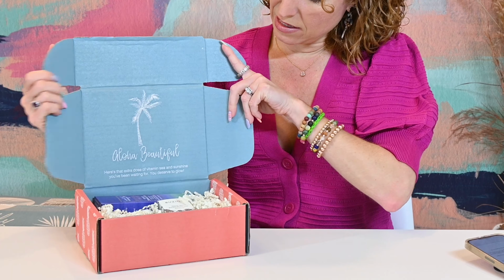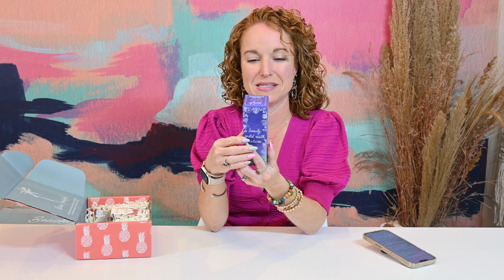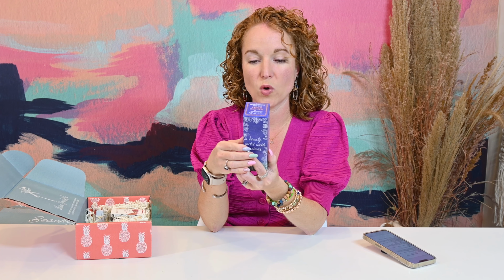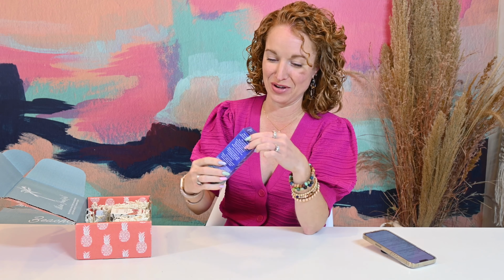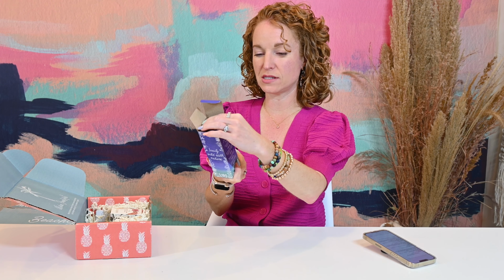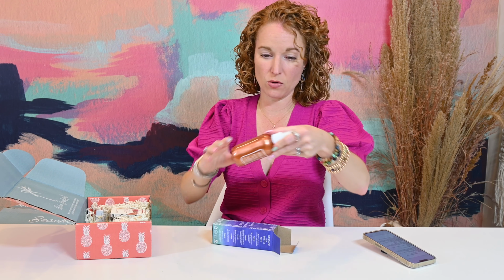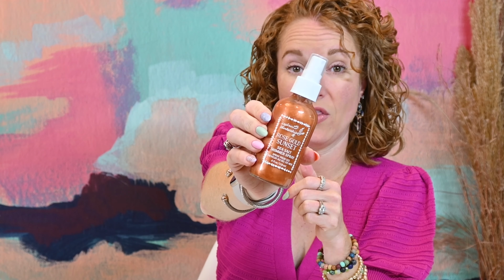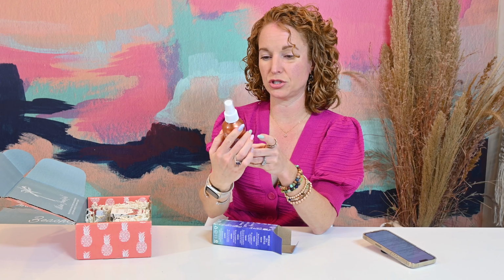All right, here's what this looks like. The first product on top is Captain Blankenship Rose Gold Sunset Sea Salt Shimmer Spray. Boom. Didn't know if I was going to be able to read that off without messing it up. Ooh! Well, that's really pretty. I wasn't sure what I was anticipating, but oh my gosh.